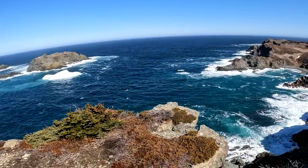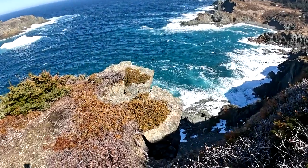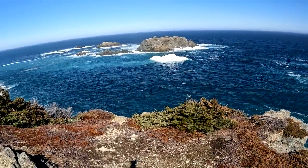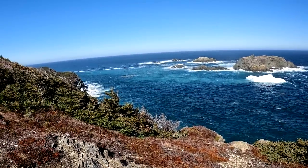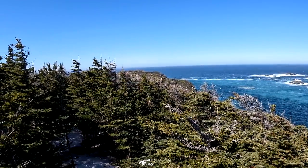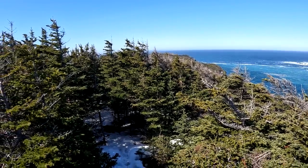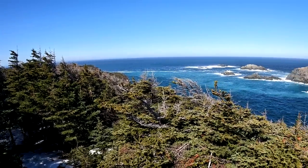I can't get too close to the edge here. Wow. I can see the trail goes all the way to the end of this point. But I don't have my micro spikes on right now, and the trail's a little bit risky to be up here by myself. So I think I'm gonna turn around and head back. I'm not disappointed though.